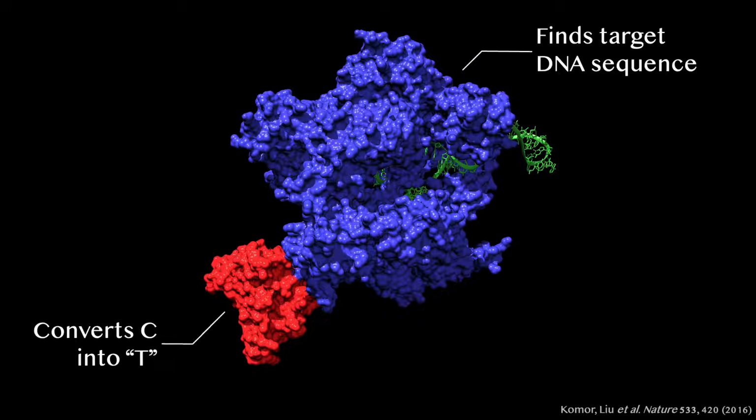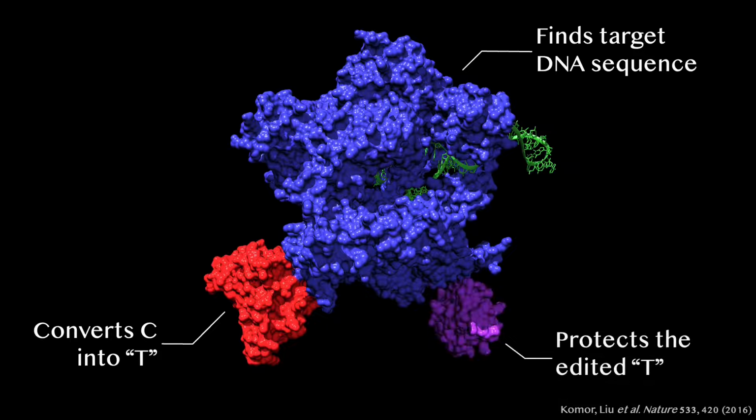But while this initial base editor worked well in a test tube, when we tried it in living cells, the converted base was quickly removed by the cell, undoing our edit. To solve this problem, we used this purple protein, taken from a different corner of nature, that protects the converted base. By attaching this small protein to the rest of our machine, we developed a prototype base editor that, for the first time, could convert C to T or G to A at targeted sequences in the genomes of living cells.